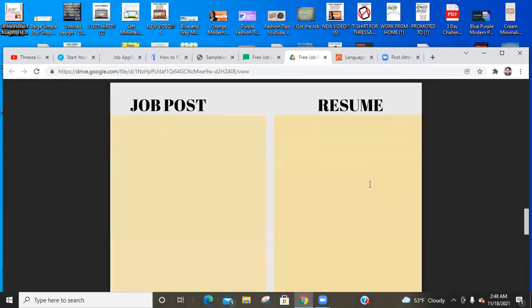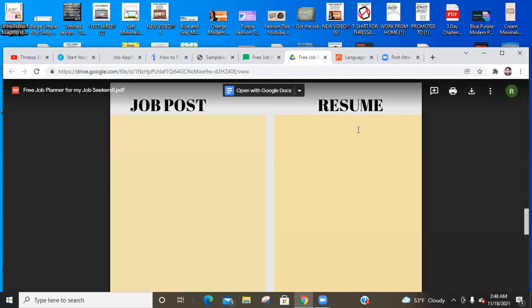When you scroll down here, I say that this is a comparison because what you're doing is comparing the job post to your resume. In every job post, there are keywords in there. So basically, if you have the experience, you want to take the keywords from the job post and implement them into your resume. And that is how your resume passes the applicant tracking system, okay? So here you're comparing your resume to the job post. That is basically what you're doing. So you're going to put the keywords from the job post and see if you have those keywords in the resume and write that down.